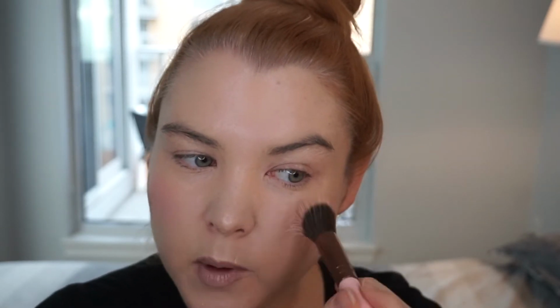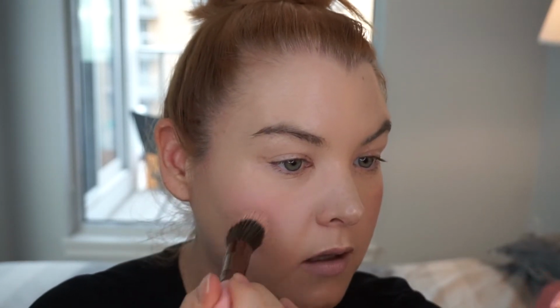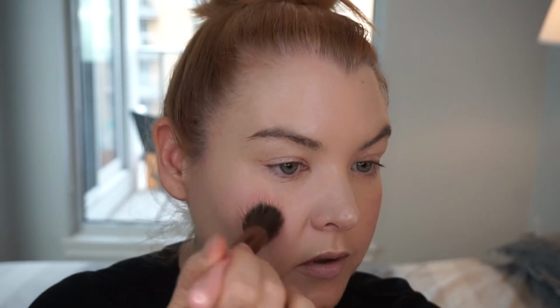And because it is a cream product, it's a little less forgiving. It blends, but once you get it down, it really does stay in place. I just tapped in again and I tapped too much, so I just wiped a little bit onto my wrist there. So I'm really just barely touching my cheeks with this very non-dense brush. What's the opposite of dense? Sparsely packed brush.